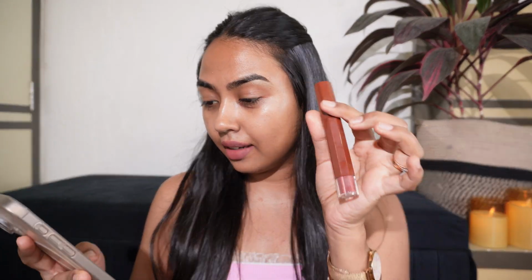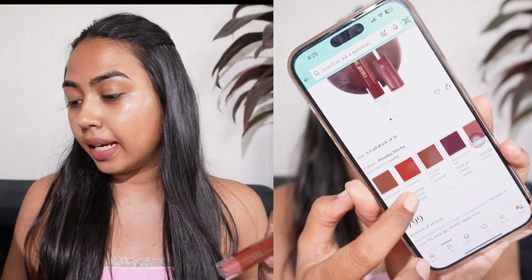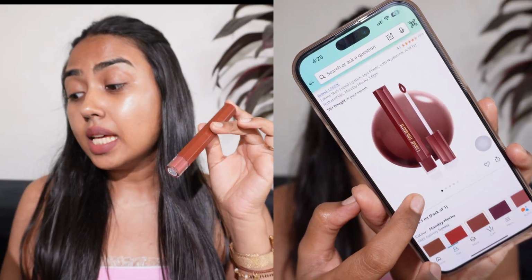So Lakme is definitely not kidding, and they've nailed the formula as well as the colors. This shade looks so good. Loved it. The price is great as well, you can definitely check it out right away because there are crazy discounts going on Amazon, and you can grab this shade for 799 and other shades for like 639 rupees. So it's like raining deals.